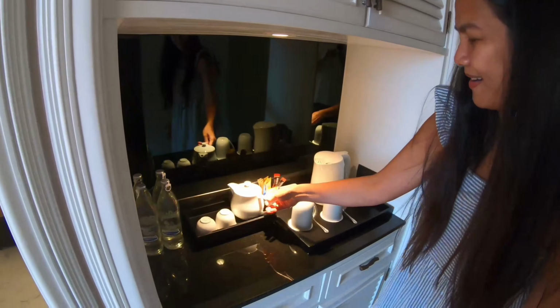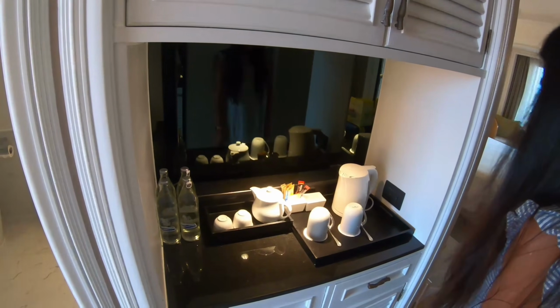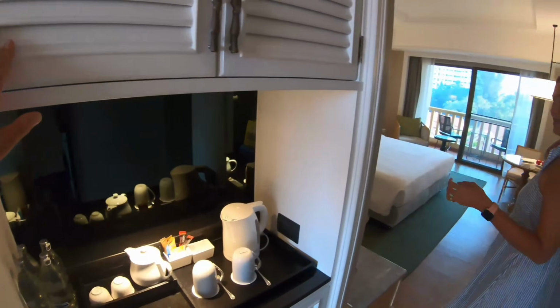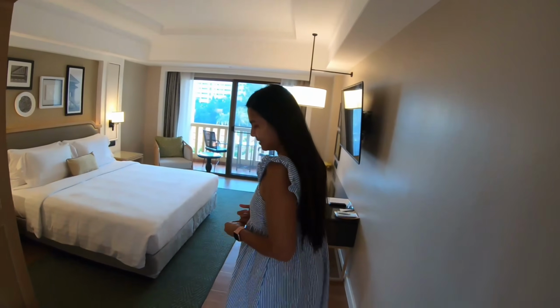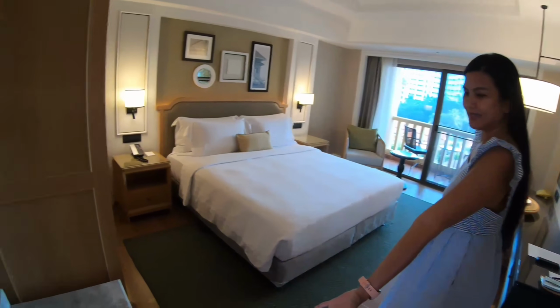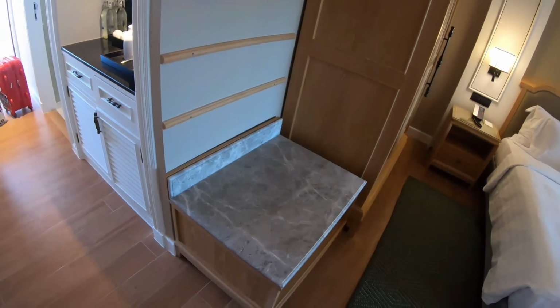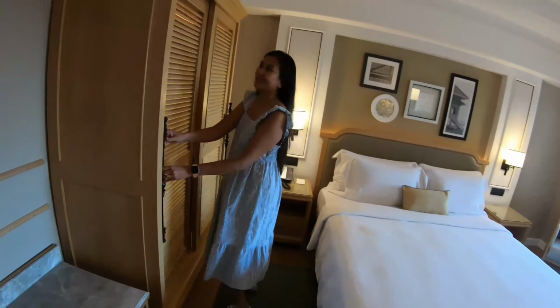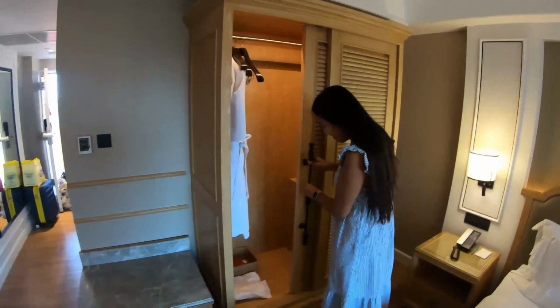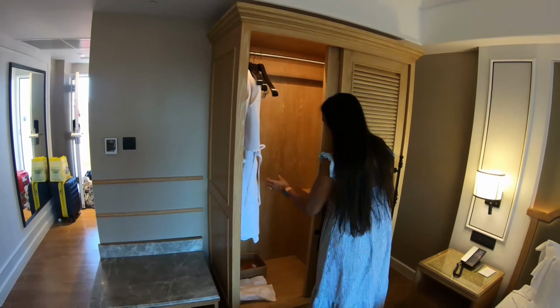But this is nice. Look at this teapot. Yeah, it's very nice. I love the decor in here. I like the white finish on the closets and everything. Very nice. The white woodwork. Here for your luggage. And this is the closet. Let's see the closet. Oh, nice. Very nice closets.